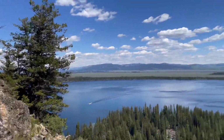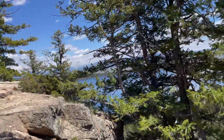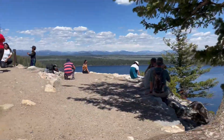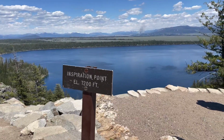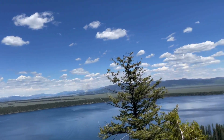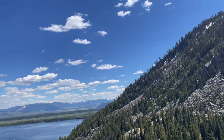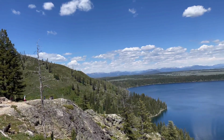Woo. Look at this right here, guys. I made it. Check this out. This is Inspiration Point right here. So you can see, you got a 360 degrees view. He said, it's beautiful.